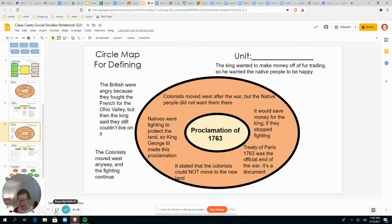So remember that for your test. Benjamin Franklin signed the Treaty of Paris in 1763.